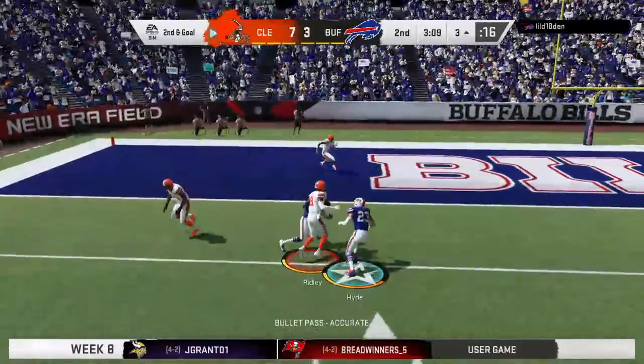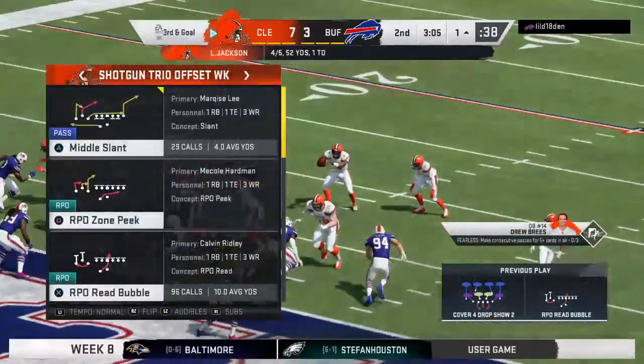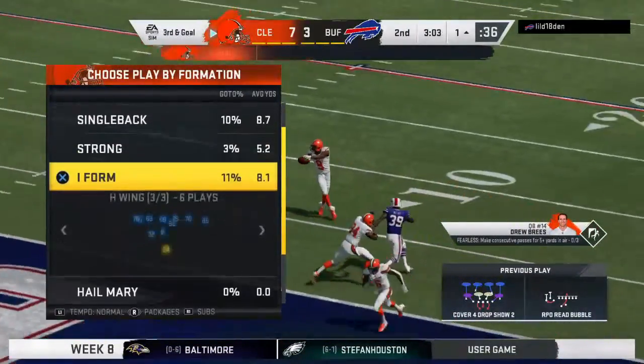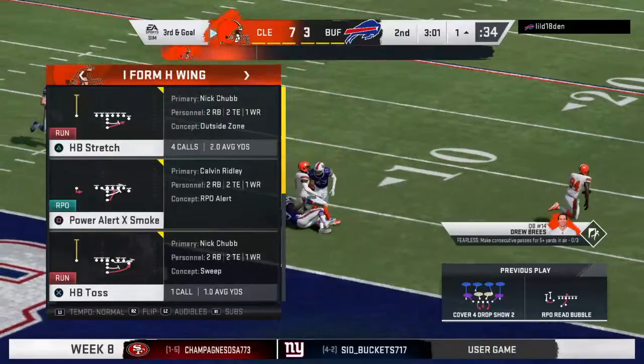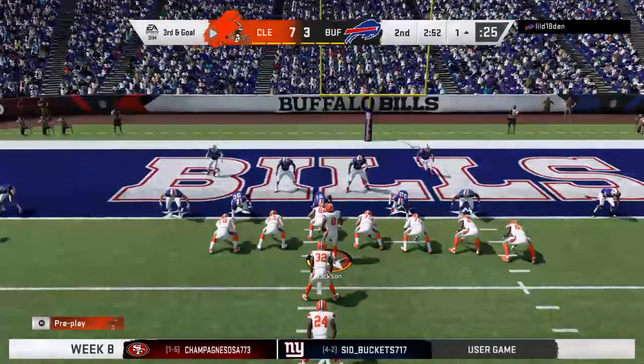Jackson fakes the give and keeps it. They'll throw this out wide and complete it to Ridley. And this won't be enough to pick up the first. A gain of 2, 3rd and 1. A short gain of just over 2 yards as the first half clock dips inside of 3 minutes.